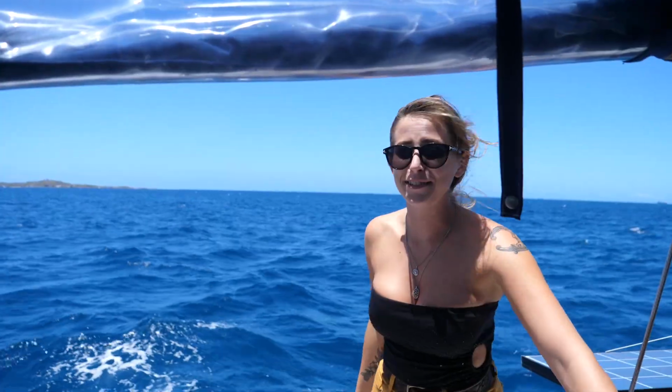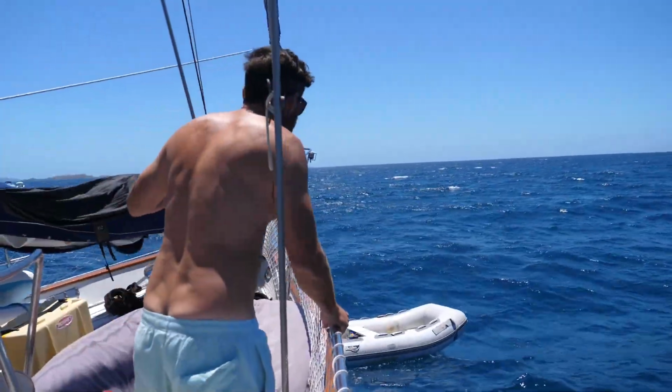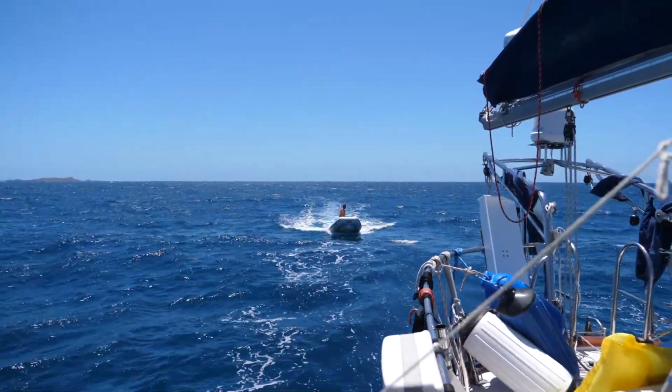So we have to do a rescue mission. We had to take down the sails right away because the line on the dinghy snapped off. So we have to go and rescue it now. At first I thought the line snapped, but it actually pulled the D-ring out of the hull of the dinghy.